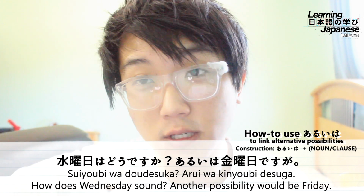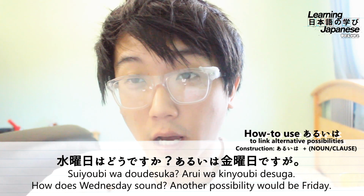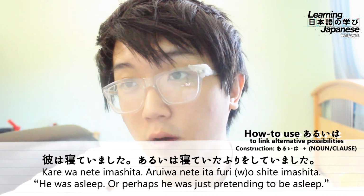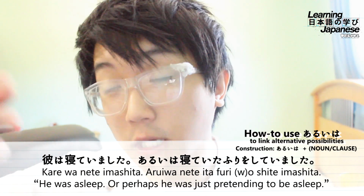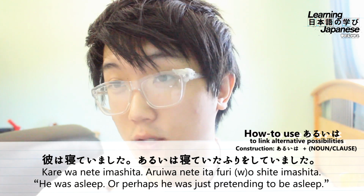So that's our first example sentence. Let's move on to the next one. For our next example sentence, we have the line kare wa nette imashita, arui wa nette ita furi o shite imashita. And so what this line is going to translate to in English is he was asleep, or perhaps he was just pretending to be asleep.